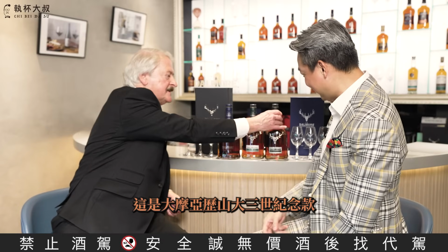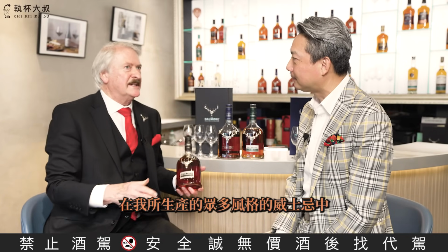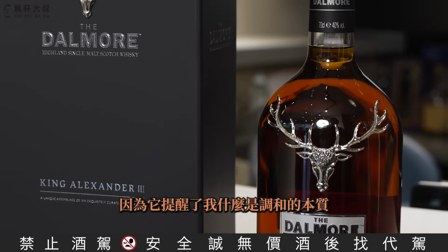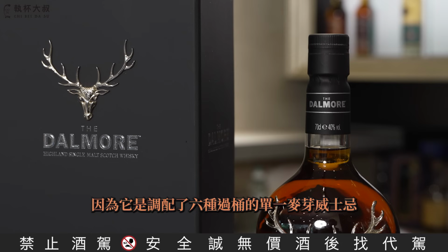I know you designed some very special and very complex whisky. Talk about this. This is the Dalmore King Alexander. Of all the whiskies that I've produced, many different styles, this is the one I really love, because it reminds me of what blending is all about. It's the only single malt with six different finishes. So many different flavors combined together. It's so hard to do.